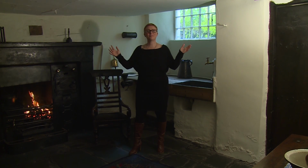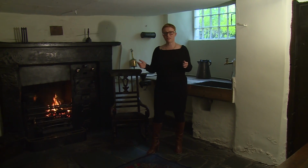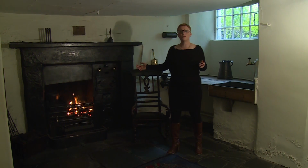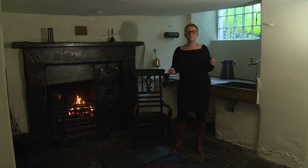This is the kitchen. When William and Dorothy arrived in Grasmere in 1799, they employed a neighbour, Molly Fisher, for 2 shillings a week to come in for 2 or 3 hours a day. Molly lit fires for them, she washed dishes, she prepared vegetables and she cleaned for them.